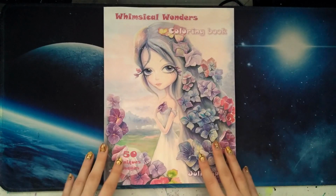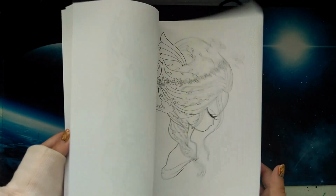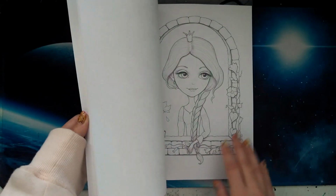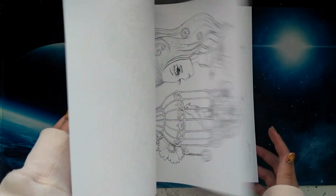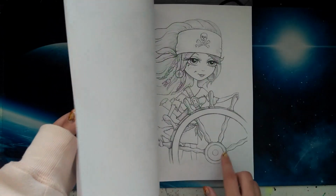Coloring with Vicky has another colorathon coming up. It's a Disney colorathon, so I think I might tackle one of these books with some Disney-looking characters in it, and this might be one of them because she's got Rapunzel, she's got Alice, Princess and the Pea, a lot of different characters that look like Disney characters, so this might be one that I color. I'm not quite sure, I haven't decided yet.